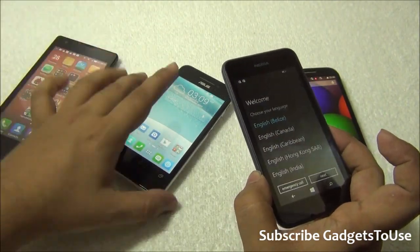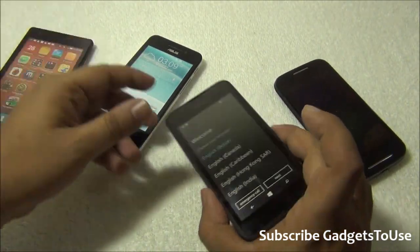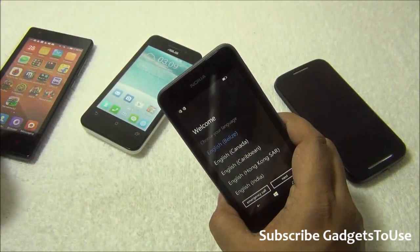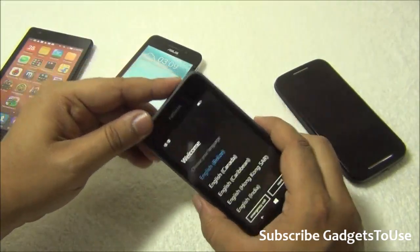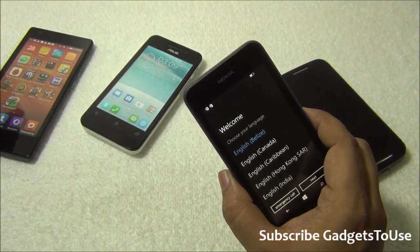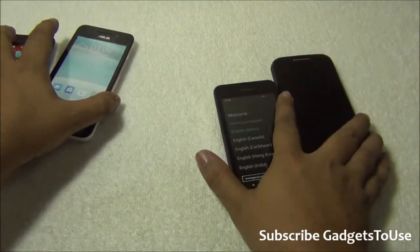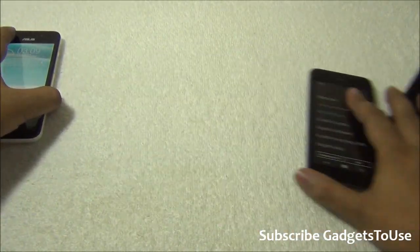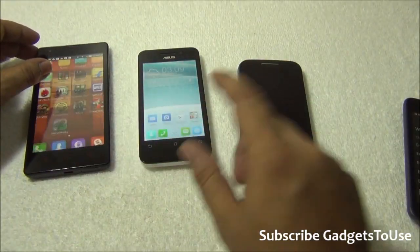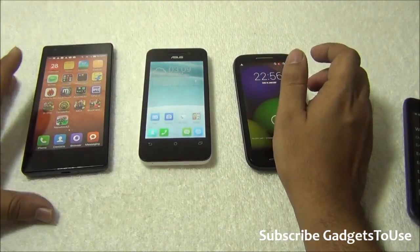Even the OS is definitely different, which is altogether a different story, but in terms of hardware and value for money, what you can get in the camera department, what you can get on the hardware, this phone is definitely not worth comparing with the Zenfone 4 and the Redmi 1S, whereas you can compare it with Moto E as of now, and we will do a separate video for these two phones later. As of now, I can say this is at the first position, this is at the second, and this is at the third position in this comparison review of all these three phones.